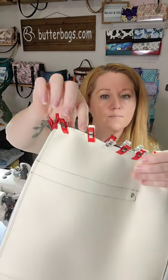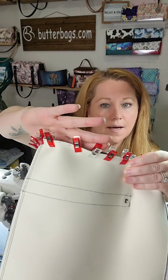So as you can see, my staples are right along the edge of them. I am not going to be sewing into them.